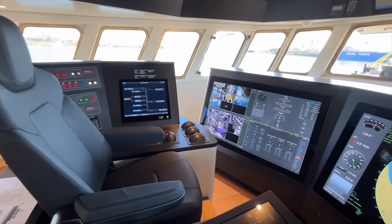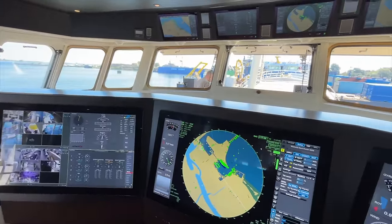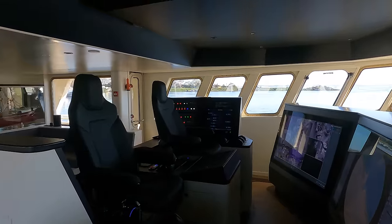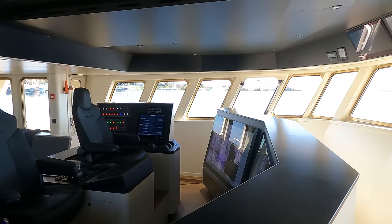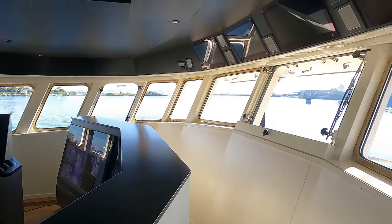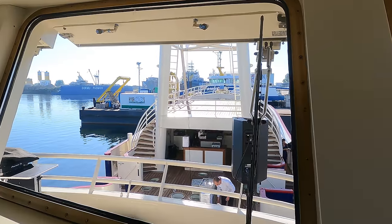Another great feature that I love about this wheelhouse is the fact that you can walk right around the helm station, meaning that during close quarter manoeuvres, the crew can get a great view of what is happening around the vessel. It is also a great place to stand when those massive waves come crashing over the bow.